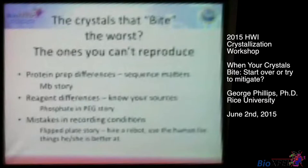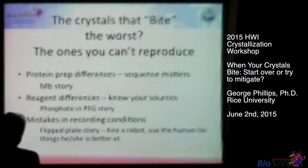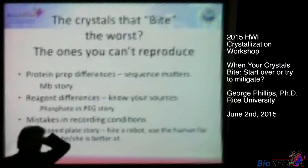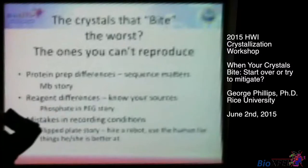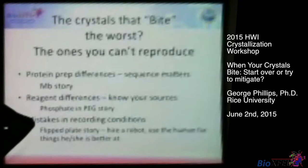A number of the things I'm going to talk about have already been touched on to a certain degree by others, so I'll try to go quickly over that. Obviously, protein preparation differences matter from batch to batch, but also even very subtle changes. I'll tell you a personal story about how I got involved in the study of myoglobin. It was the first protein to be crystallized from a totally synthetic gene.